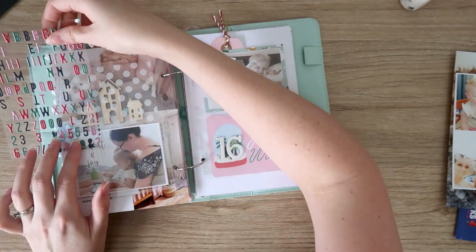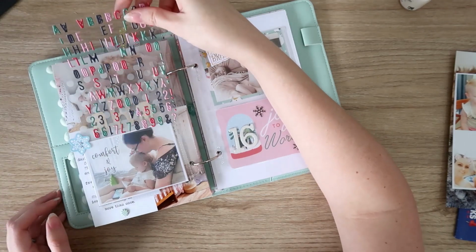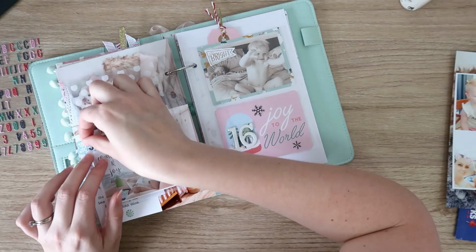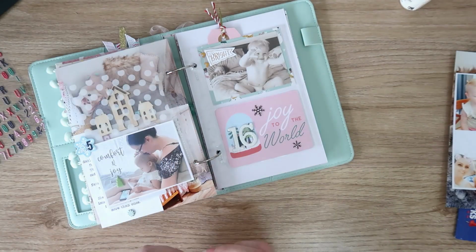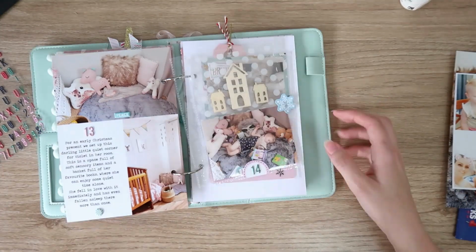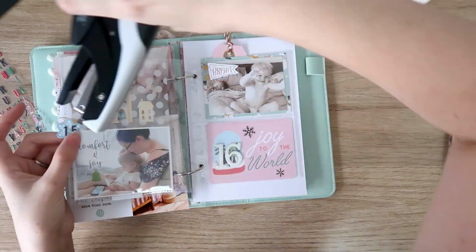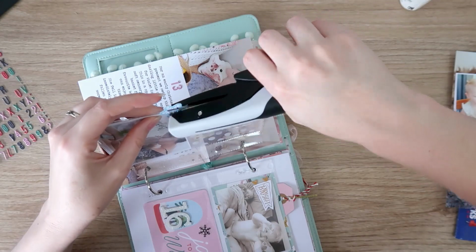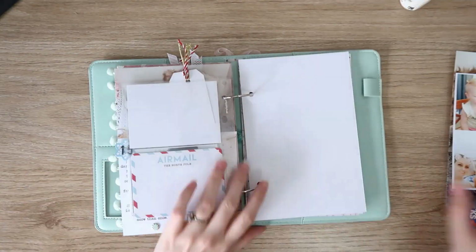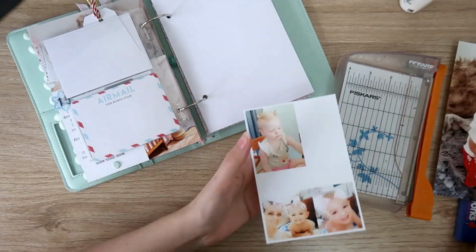And then I'm going to add some puffies over this side. I decided to add them to my little snowflake tab because there just wasn't anywhere on the photo I wanted to stick them, and I didn't want to stick them on the acetate obviously because you'd be able to see them from the other side. So I do staple them on because the adhesive is not great on these puffies. And yeah, I'm pretty happy with that. I like how that looks. So that is done. Let's move on to day 17.